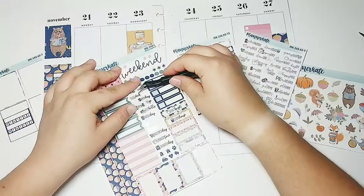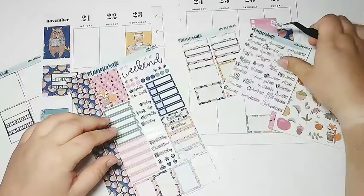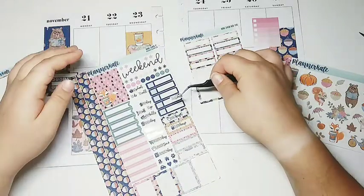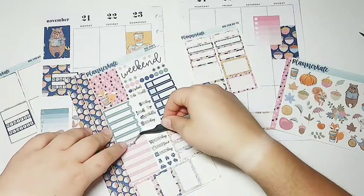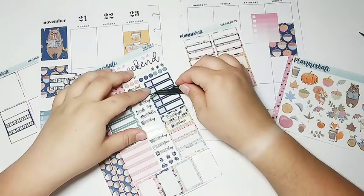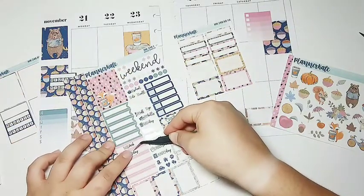I'm gonna do, is there a next week on here? There is not. I'll still use the this week for that. I think that would be fine. We're not doing groceries this week. I do want to have a payday sticker down. So we'll do that.